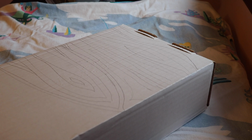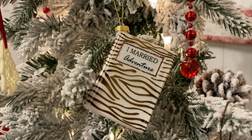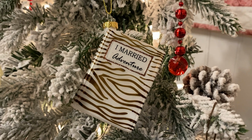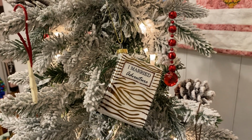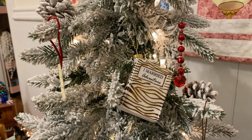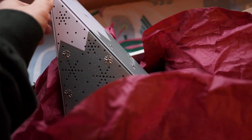There's one other holiday package I thought it'd be fun to share. I showed you guys the beautiful I Married Adventure book ornament that the Martin and Osa Johnson Safari Museum in Chinook, Kansas sent me. I've mentioned them many times over the years. It's just so fun to keep in touch, and they've been so kind. So I thought I should send them something back, and I went to Target. They had that beautiful M&S Marks & Spencer food line.